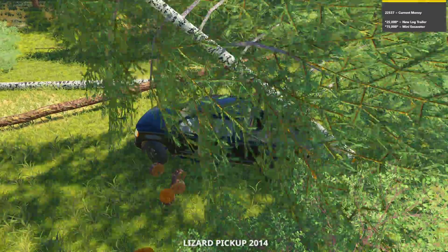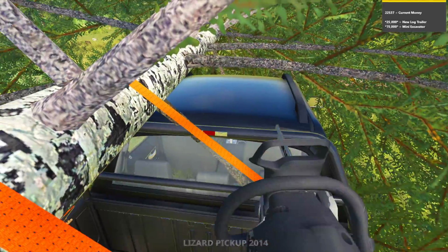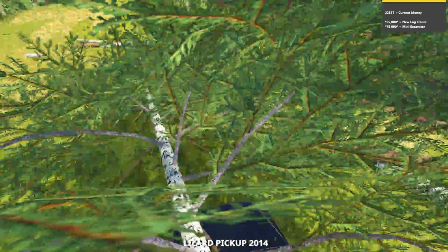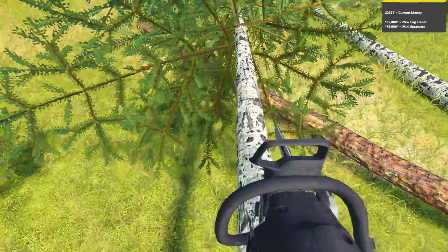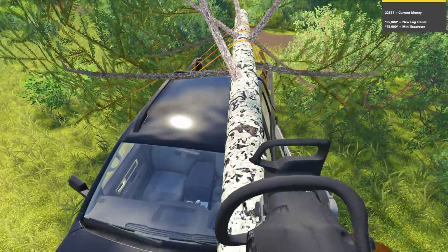All right, once you get her, log it. There you go. And that time it didn't even take out the whole truck, so that's good. So one thing, oops, I'm stuck in here. One thing you want to do is make sure you delimb. This is a fast way to log. I like this. Now I want to know what one whole tree is worth.